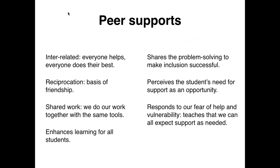We're teaching our students how to be engaged in the problem solving that makes inclusion successful. We're looking at the student with Angelman and actually seeing them as an opportunity because the student with Angelman needs support in the regular classroom. They need someone who understands the system that they're trying to learn to communicate and can support them to do it. And they often need physical assistance. They need verbal prompts. We can see that as an opportunity to involve other students, to provide a role for other students, and actually to teach other students about the value of being able to receive support.